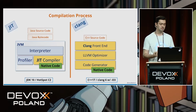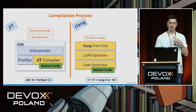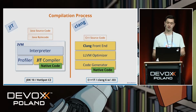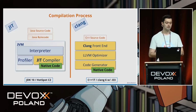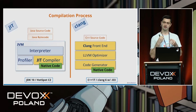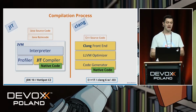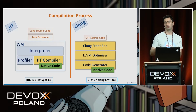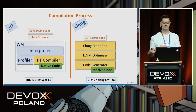In terms of compilation process, it's very different between Java and C++, more precisely between the just-in-time compiler and the clang compiler. Why? Because on the Java side, we have the source code, we have the bytecode, and during the runtime, the interpreter initially kicks in, and the code is profiled, and the just-in-time compiler optimizes the code even more, C1, C2, and generates the native code at the end. And all happens at runtime because it's about the just-in-time compilation process.